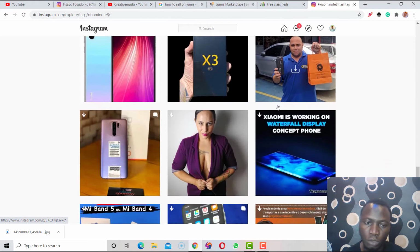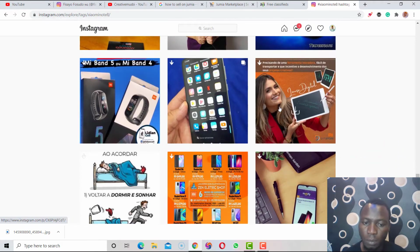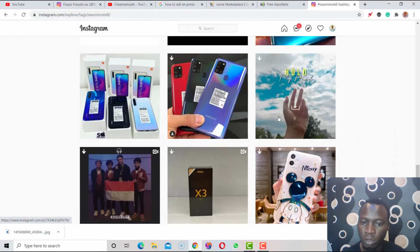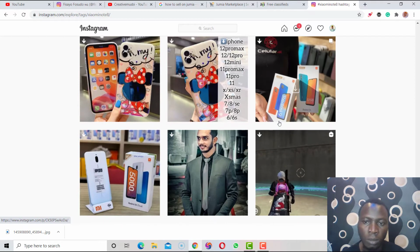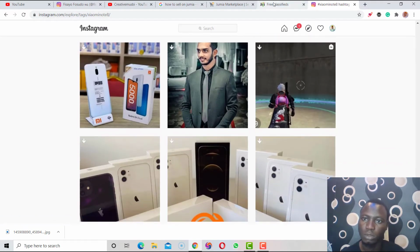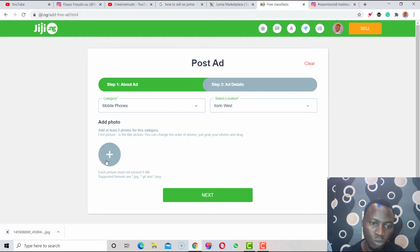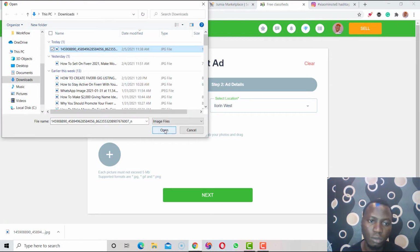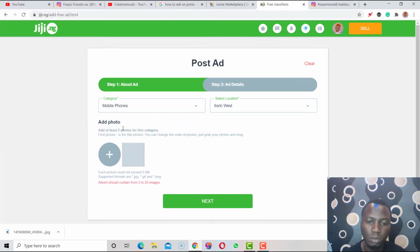If you have your products with you, definitely you can just snap it then upload. I'm just using this as an example so that you'll be able to understand what I'm trying to explain to you. So let me just use one, let's see if it will be accepted. Okay, here is the picture of the phone that I want to post. I'll click on next here.